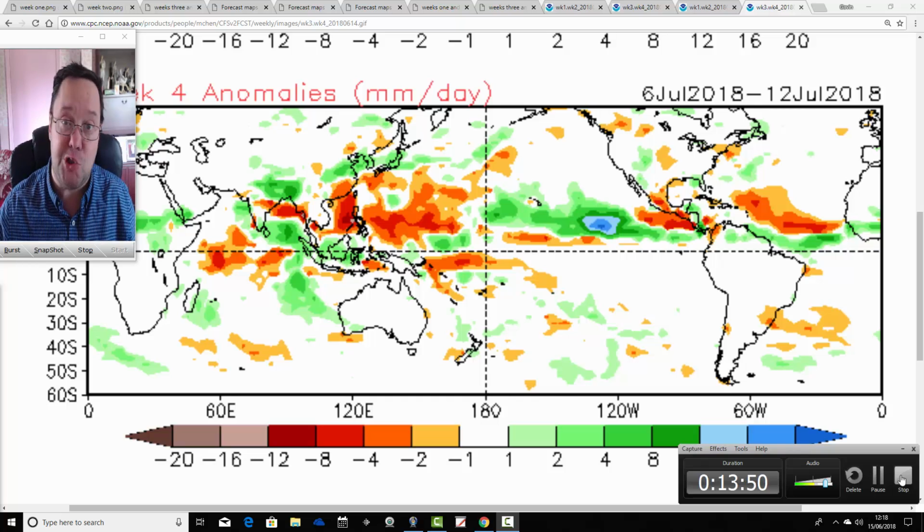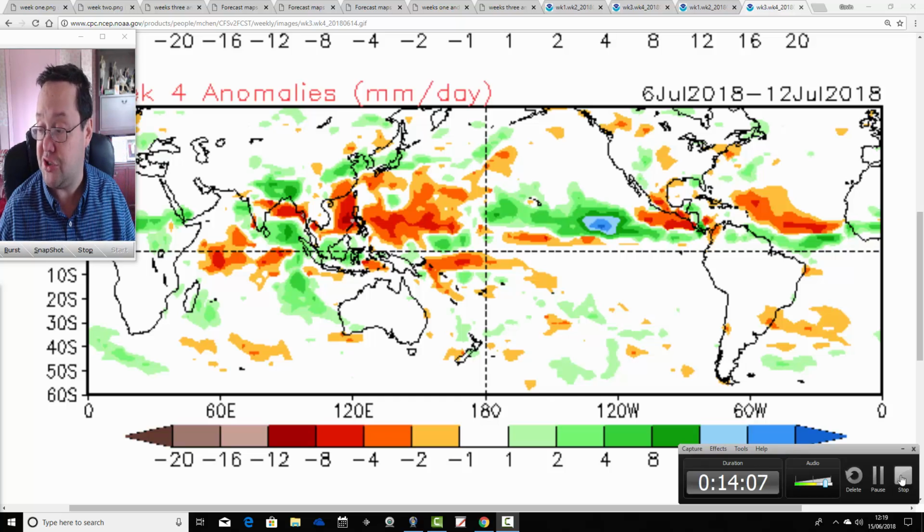Right, it's all just a snapshot of what models are showing. They're highly unreliable, so it's not to be relied upon. It just gives you a hint of what could be ahead in the month ahead, but they might look very different next week, so always keep that at the back of your mind. With any long-range forecast, there's a big health warning associated with it.